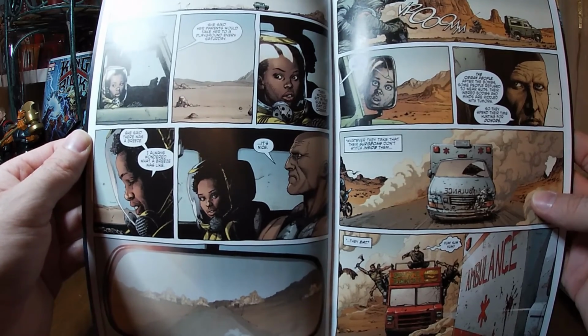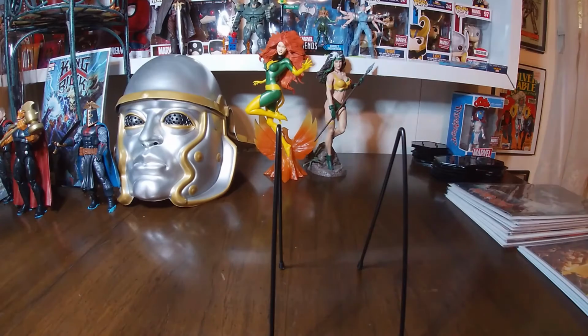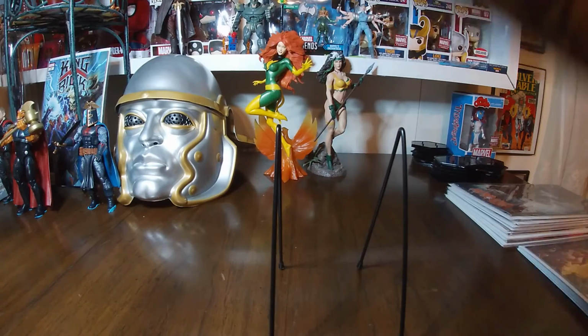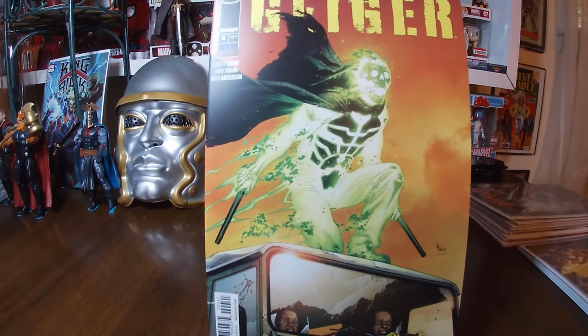But here is some of the interiors here. Looks like they're driving themselves an ambulance, all beat up. And you got Geiger down there at the bottom. Oh, look at that. You got to wear them radiation suits to make sure you protect yourselves from him. You got some crazy guy there. Looks like he got shot in the head. But looking forward to continuing this story. Been enjoying this run so far. This is Geiger number 4.